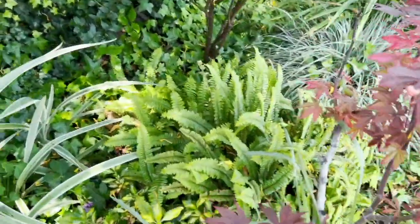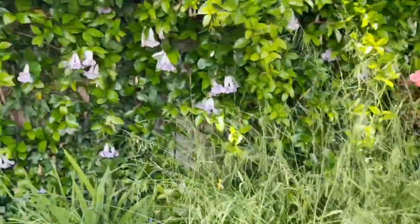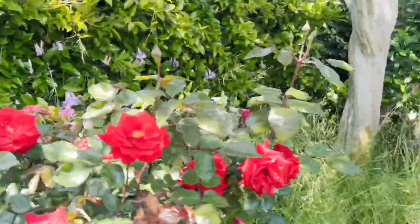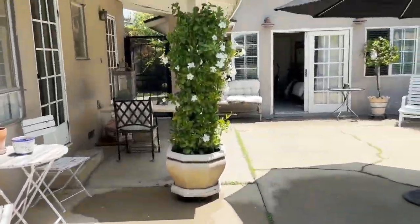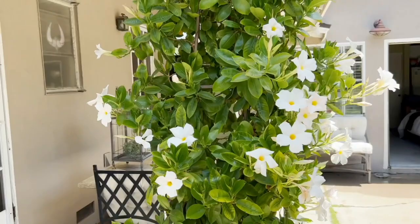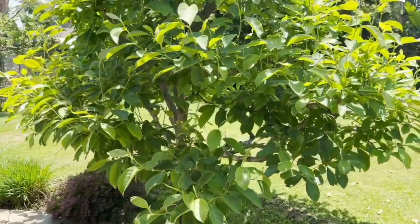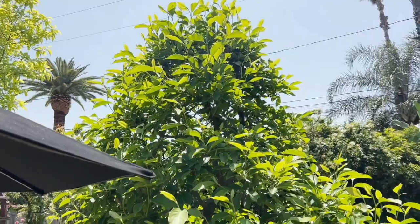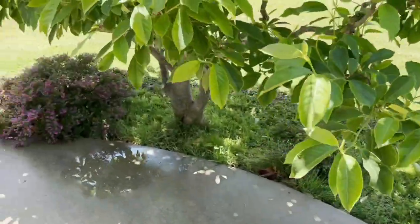Another Japanese maple, variety of sword fern. Looks like we've got some bloom stalks coming up on the daylily. A few blooms left on the lavender trumpet vine before I cut it all back. And over here, once again, you can see the Mandevilla in bloom. And our magnolia or tulip tree right there. All right, that is the end of the garden tour for this week.